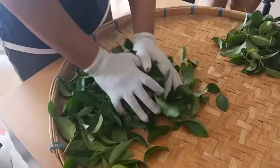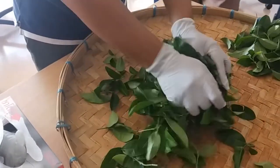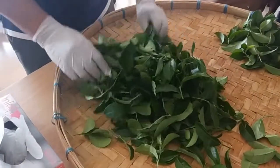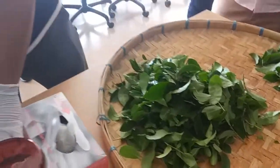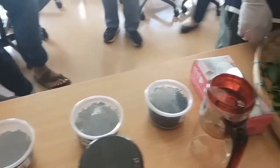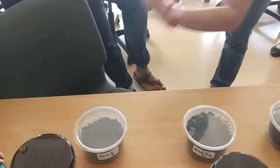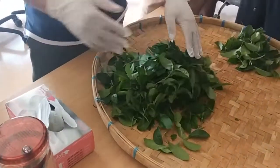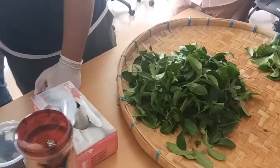Do you know that different kinds of tea can be made from the same raw material? Yes, but it depends on the processing. If you change the processing, the taste will also change. These three kinds of tea are made from the same raw materials. You can try. This one is green tea, red tea and black tea. This one is red tea, this is green, and this is yellow.